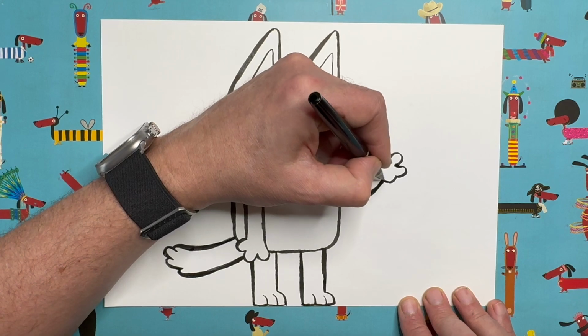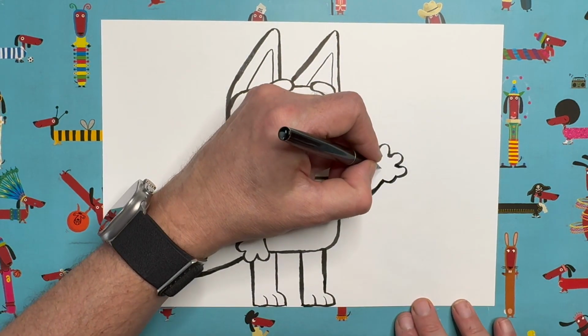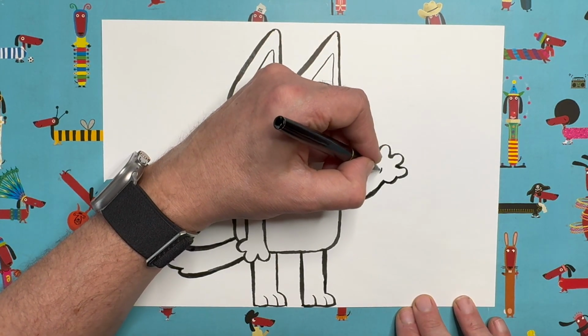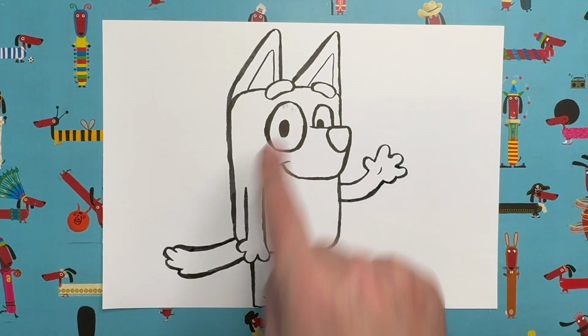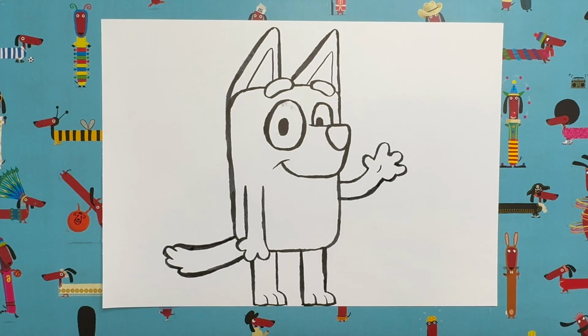That's not bad. There we go. And that is Bluey waving to us, and we add a little detail, just that little bit of the thumb there. We just add a little line like so. Oh, I've done a bit of left-handed smudging in the eye. Never mind, not to worry. So there we go. That is our Bluey outline. I really have used the full height of my piece of paper, haven't I?